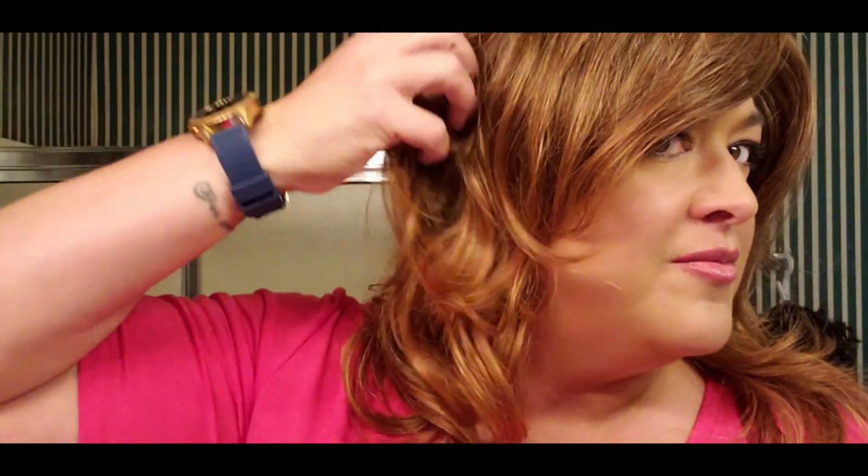So let's just quickly look at this color. I'll get you guys a look outside, but this is in my indoor bathroom lighting.